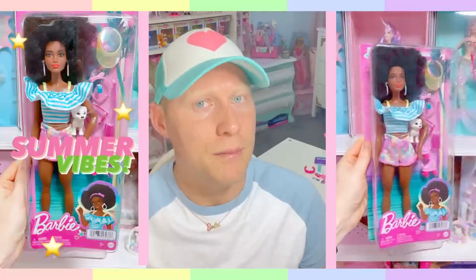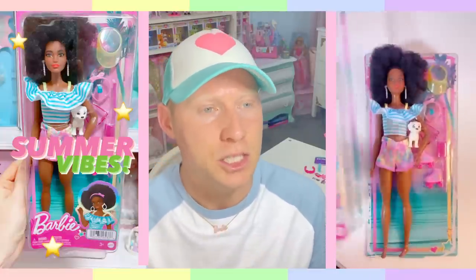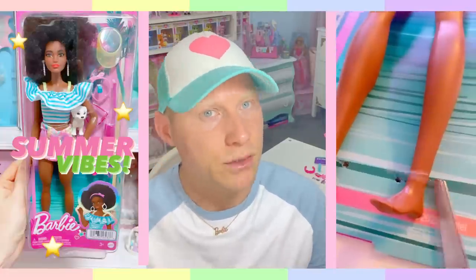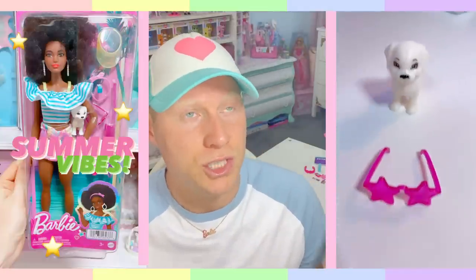Just having a Cinderella moment with Barbie Extra Fly here. And then we rolled straight into the roller girl look. Now, I did a short reel on my Instagram of the original doll that came with this outfit. It is part of this summer series for Barbie. Really cute. And that roller girl, she's part of that.